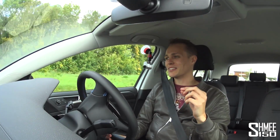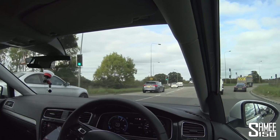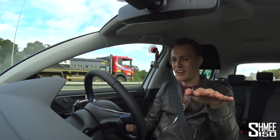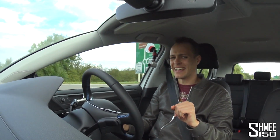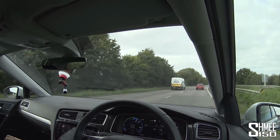You're going to be able to use that to beat a lot of people off the line, sneak ahead into the lane you want. So in that sense, it really does fulfill the Golf label, the ability to dive up the inside of people, move around a bit more than you might be able to in a larger car, and get to the front of the queue. So definitely some plus points there.